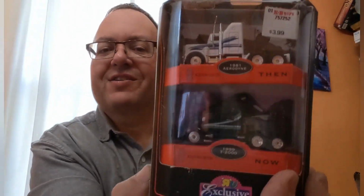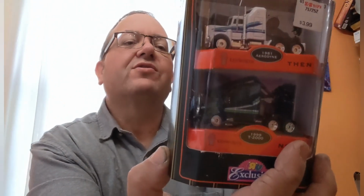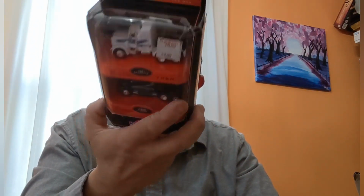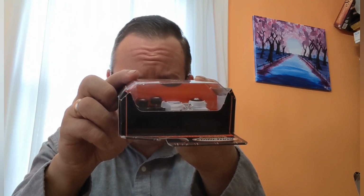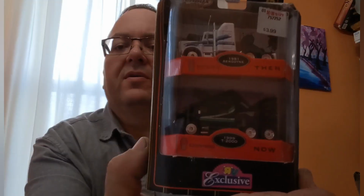Oh, wow. Look at this. Got a couple Matchbox trucks. Looks like a W900 and a T2000. See if I can find the years on this on the box. 2001. Yeah, that makes sense. That's really cool. Never been opened. It's a 1981 Aerodyne Kenworth, 1999 T2000. Made in 2001. Thank you so much.